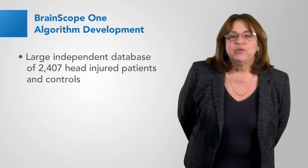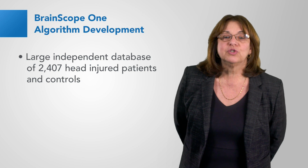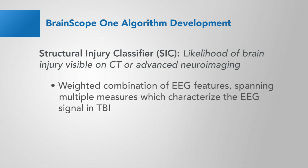BrainScope One algorithms were developed using a large independent database of approximately 2,400 head-injured patients and controls. 2 algorithms were derived using the same EEG data: the structural injury classifier for the likelihood of brain injury visible on CT or advanced neuroimaging, which is a weighted combination of EEG features spanning multiple measures which characterize the EEG signal in traumatic brain injury.